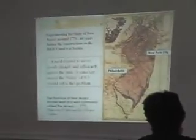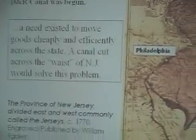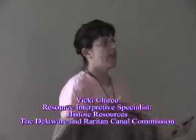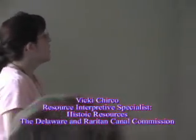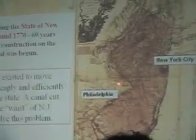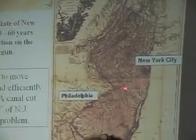And when they finally did get to start building the D&R in the 1830s, I believe it was the third attempt to get this canal started. It had actually been talked about at the very beginning of the 19th century, and there were attempts to get it going, but it didn't get off the ground until the 1830s. But again, I have this map here. This is an 18th century map, and the idea here is just to show you Philadelphia's here, New York City's here. Of course, you know that.